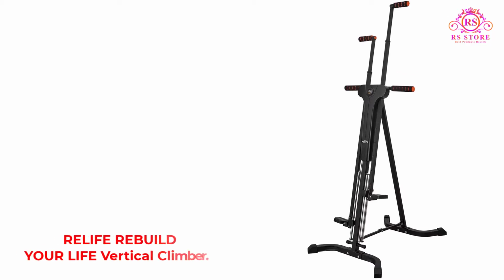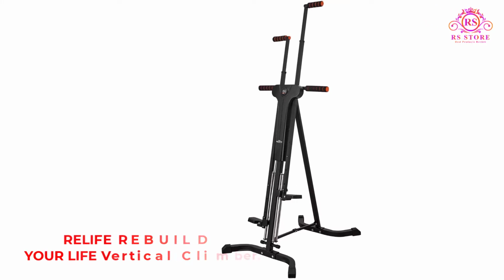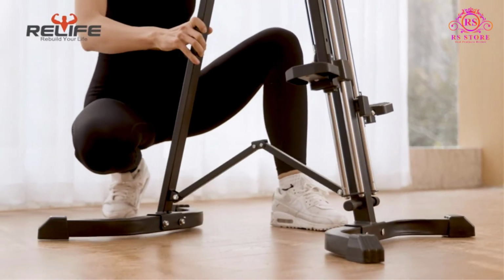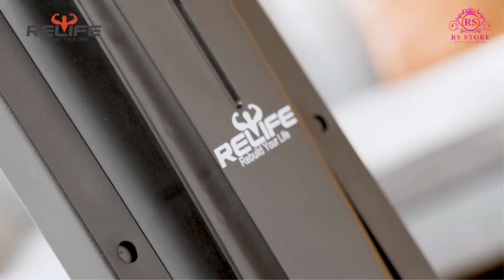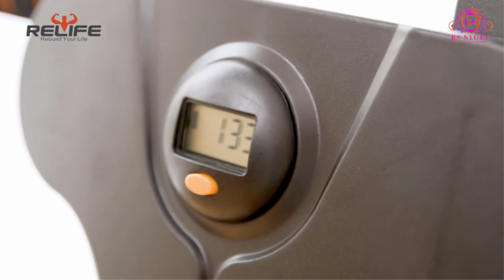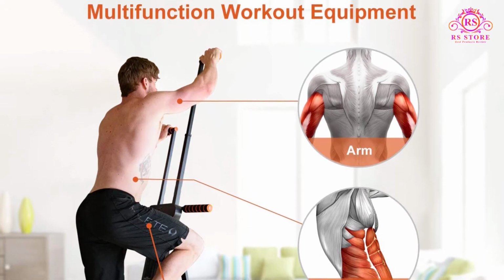Relife Rebuild Your Life Vertical Climber. The Relife Vertical Climber is another safe, effective, and durable option. It is fantastic for aerobic breathing exercises, torching body fat and calories, and getting an all-round body exercise. With a maximum weight capacity of 260 pounds, this climber is undoubtedly sturdy. In addition to that, the climber tones and shapes the muscles by building endurance and strength in your body's core.